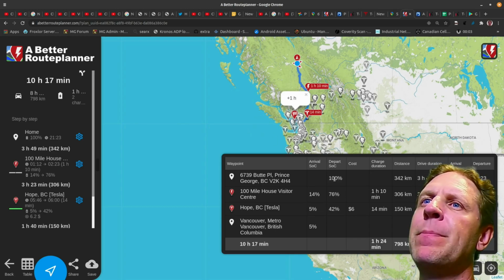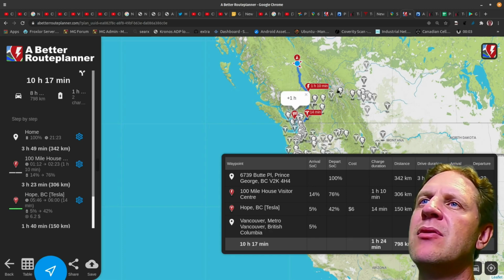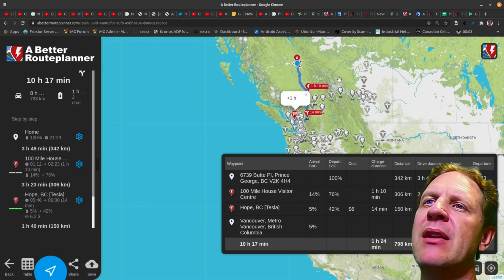But anyways, you can see here, if I had charged to 100% from home, it's recommending I could charge at 100 Mile House, and then I could charge at Hope and Vancouver. I almost followed this pattern, just because my younger child needed to use the bathroom, so we ended up having to charge a little bit sooner. So we had an additional stop, and I'll get into all the statistics in a bit.